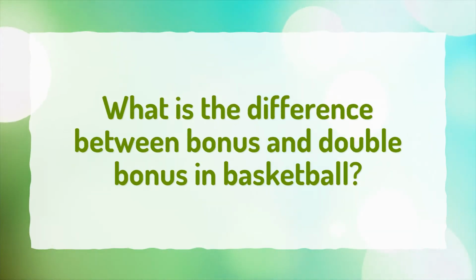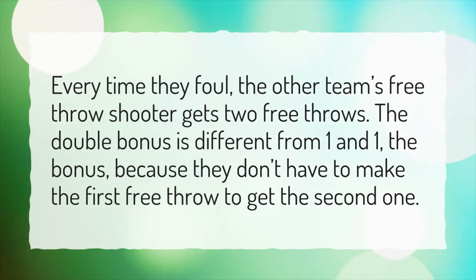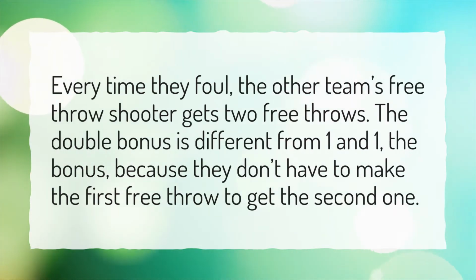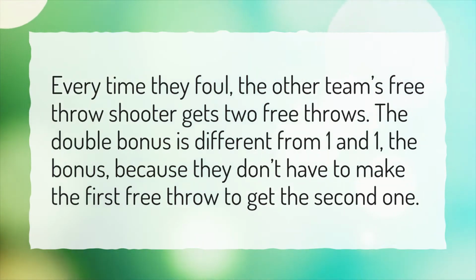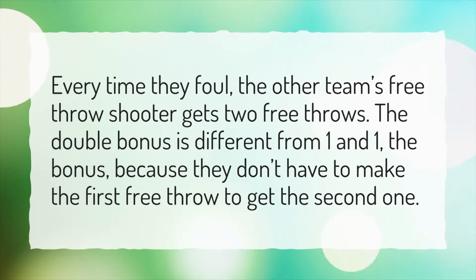What is the difference between bonus and double bonus in basketball? Every time they foul, the other team's free throw shooter gets two free throws. The double bonus is different from 1-1, the bonus, because they don't have to make the first free throw to get the second one.